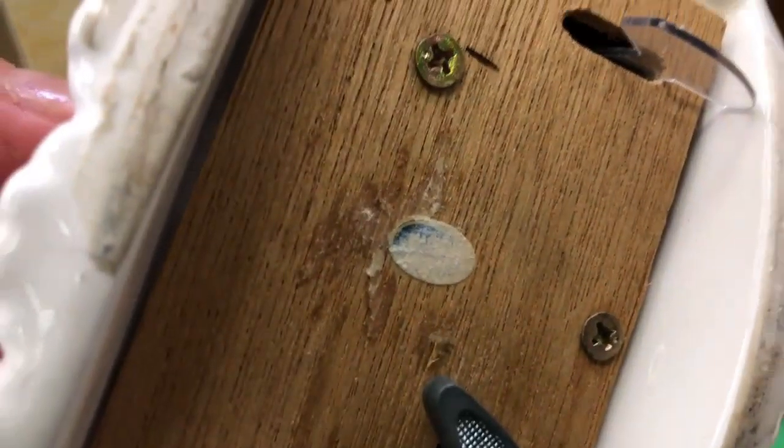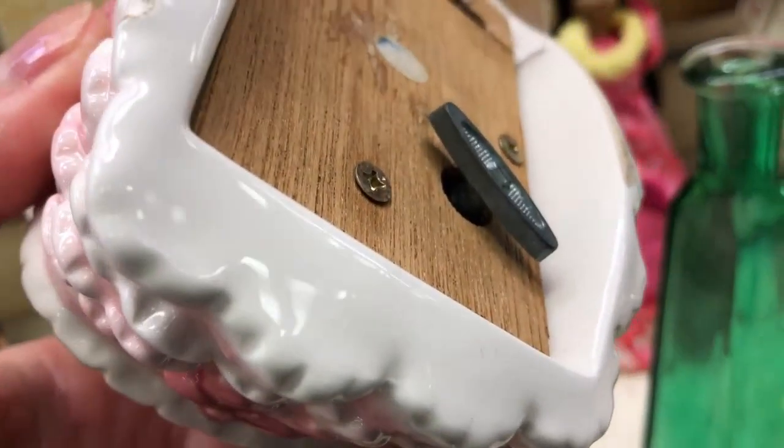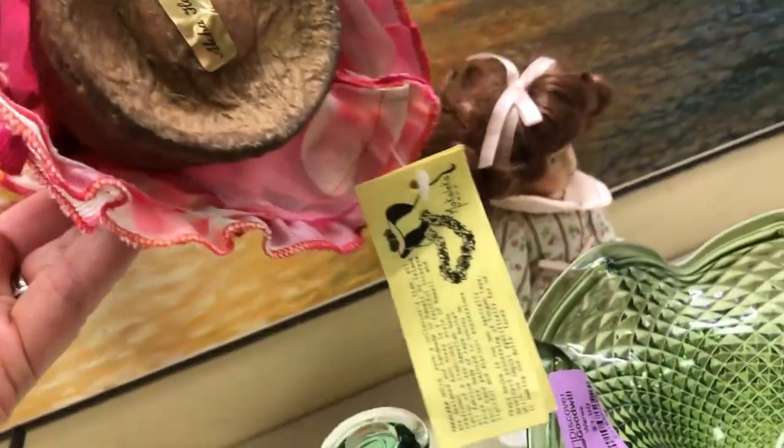That was probably made in Japan, that label there, huh? What's the blue and gold label? What time frame is that? Somebody taught me something about it, but I can't remember. Oh my gosh, that's cute. Etched glass. Okay, wait a minute.